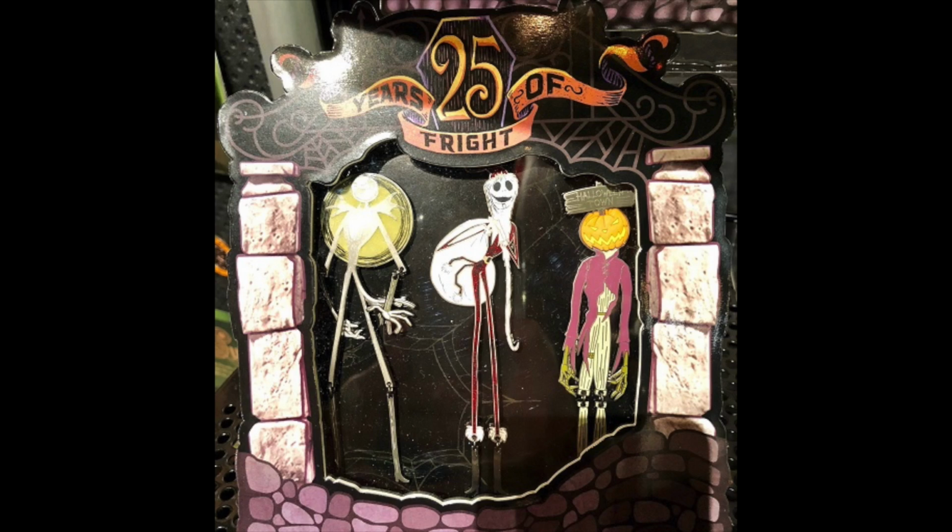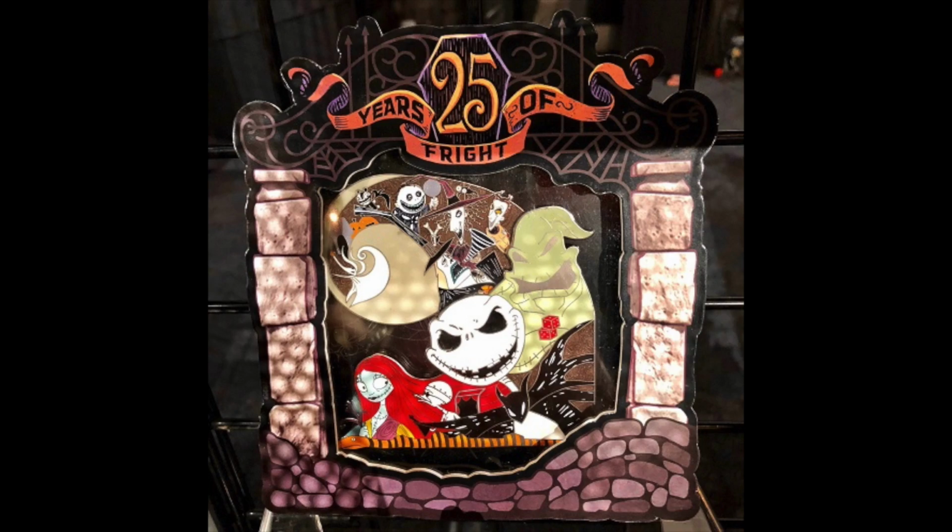So the next one is really cool. It features three pins of Jack Skellington. They're quite large. They're in a box, and it's a limited edition of just 1,500. The retail price, this is the most expensive out of the set, is $65 for that one. And then the sixth and final one is just a big jumbo. You have lots of characters on it. Jack Skellington in the front. You have Sally, Oogie Boogie, Lock, Shock, and Barrel, and Zero in the background. That's LE 1500 with a retail price of $54.99.